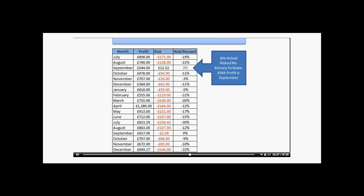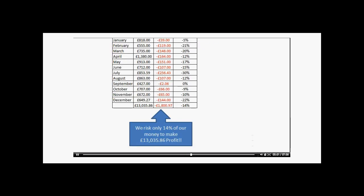If we look down here, we can see since July 2010 we've made £13,000 and we've only risked £1,800. So that's 14% of our money we risk to make that sort of profit. Now these figures are based on £100 per race, not per horse, per race bet. We bet races, not horses, and that will be explained in the book. But if you didn't want to start with such a big bet, you can start with £50 per race or £20 per race, but it's all reward and effort. And if you're only risking such a small amount of your bank, then there's no point in not going for the £100 per race.